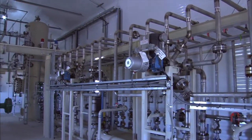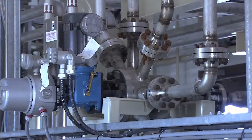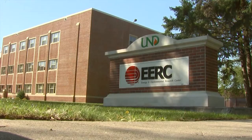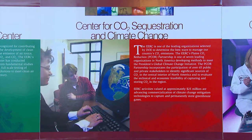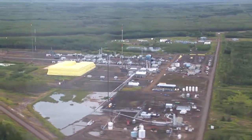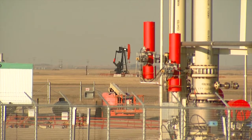Does CCS work? Is it a viable technology? We're working with the International Energy Agency Greenhouse Gas Weyburn Midale Storage and Monitoring Project. We're also working with the PCOR group, run by the University of North Dakota, the EERC, in our other project in Zama, to develop best practices for measuring, monitoring, and verification, to ensure that we don't get leakage of CO2.